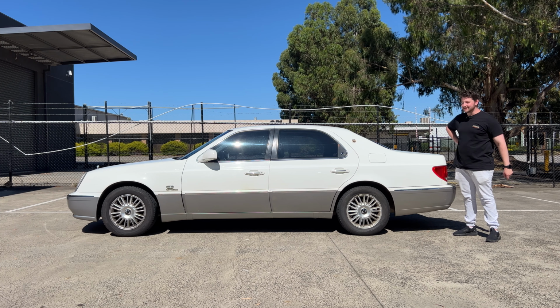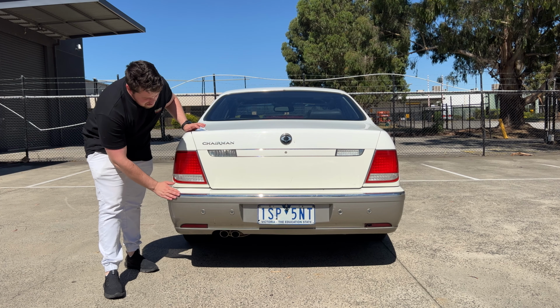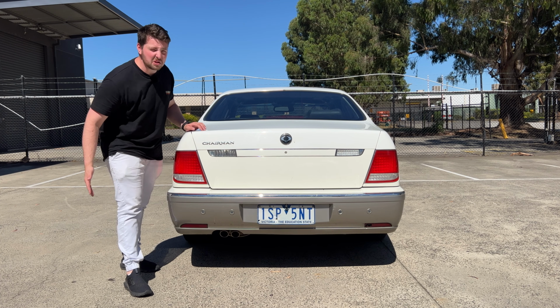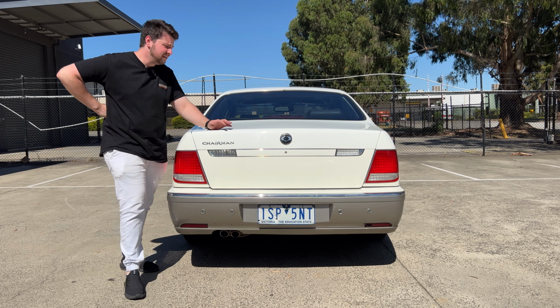Let's talk about the back. Now, the bum on this thing, I think looks really cool. You have these LED tail lights here. They are super bright. You've got more chrome stripping. Again, two-tone paint, love that. You've got some more lights here, the Chairman badge. SsangYong badge, of course. Who doesn't want to see two dragons intertwined rising up to heaven?